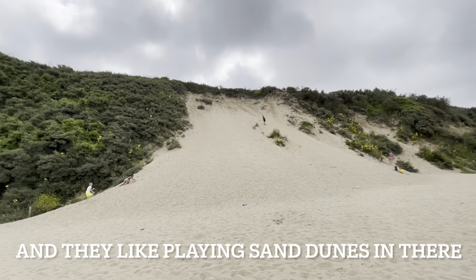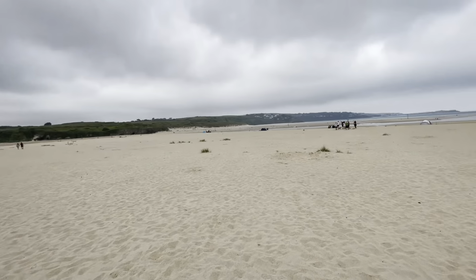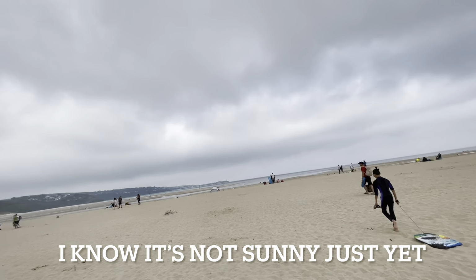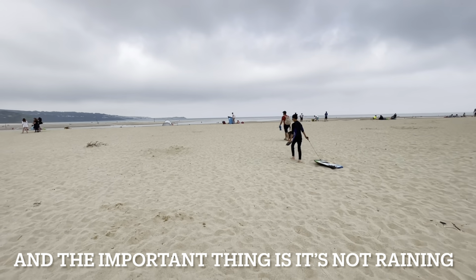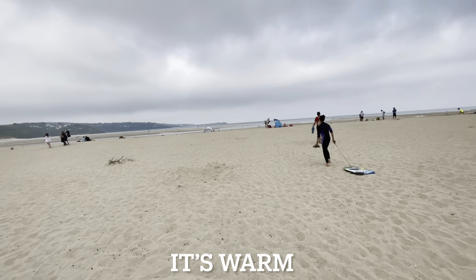And they like playing on the sand dunes in there. They slide. I know it's not sunny just yet, but the sun will come out later on. And the important thing is it's not raining and it's warm.